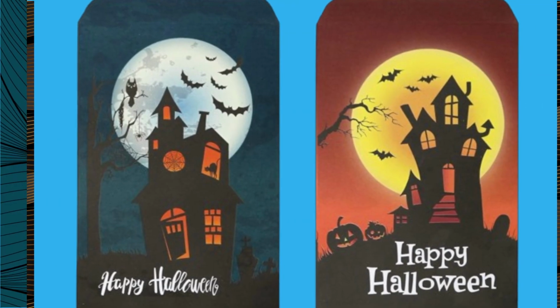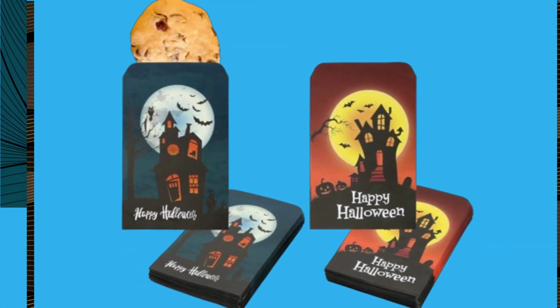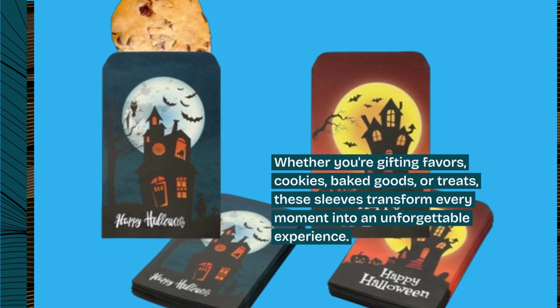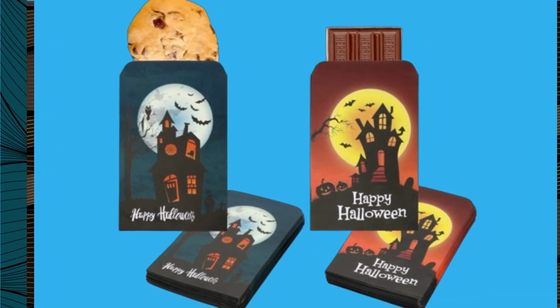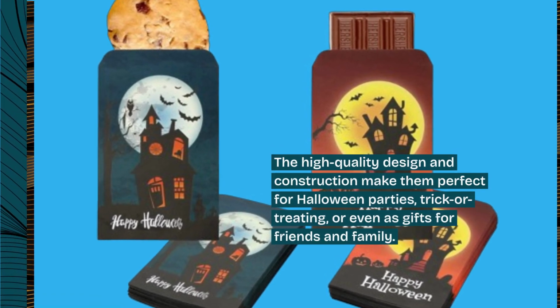These Halloween cookie sleeves are incredibly versatile and can be used for a wide range of purposes. Whether you're gifting favors, cookies, baked goods, or treats, these sleeves transform every moment into an unforgettable experience. The high-quality design and construction make them perfect for Halloween parties, trick-or-treating, or even as gifts for friends and family.